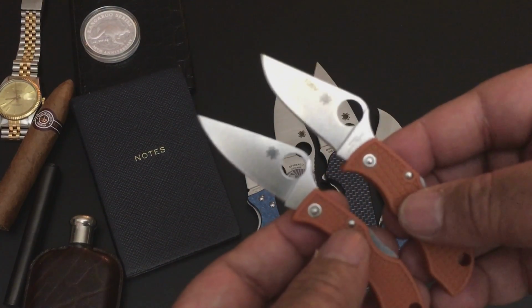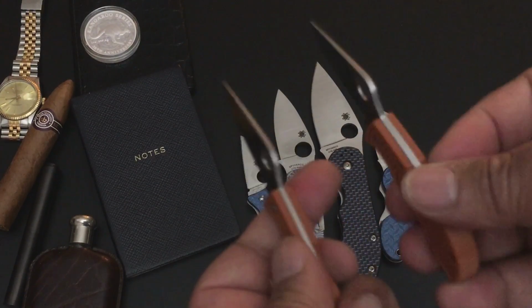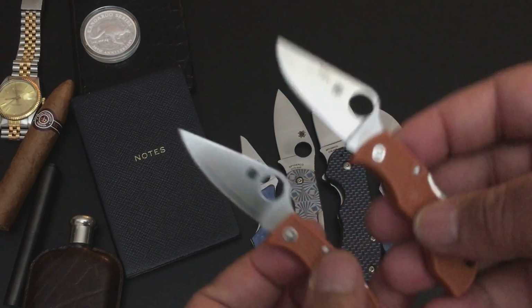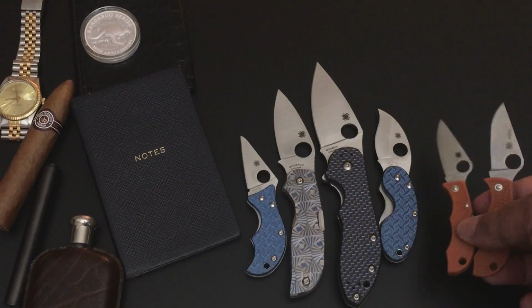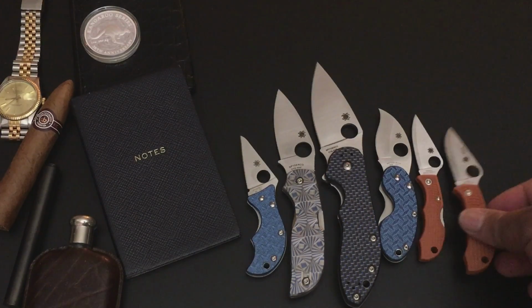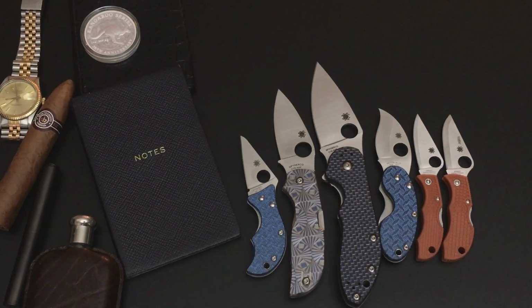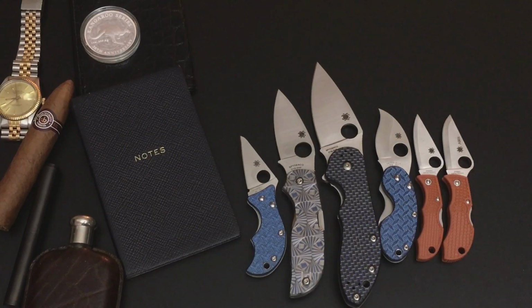The difference between the Ladybug and the Man Bug, you can see a little thicker, a little kinder to my Michelin Man hands. Wonderful lock, and they are great keychain knives. I'm so happy that I upgraded my keychain knives with those four little ones. Oh, you'll see these on other pocket dump deconstructions.